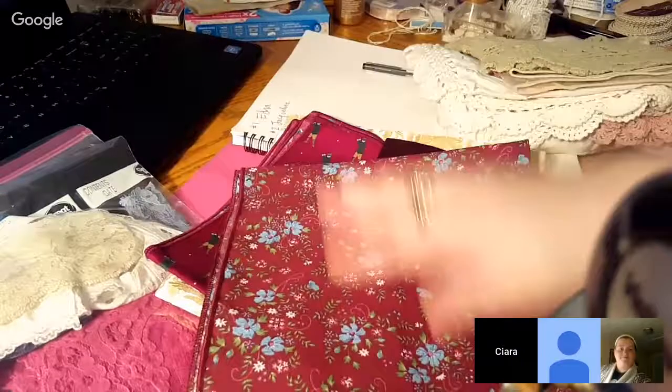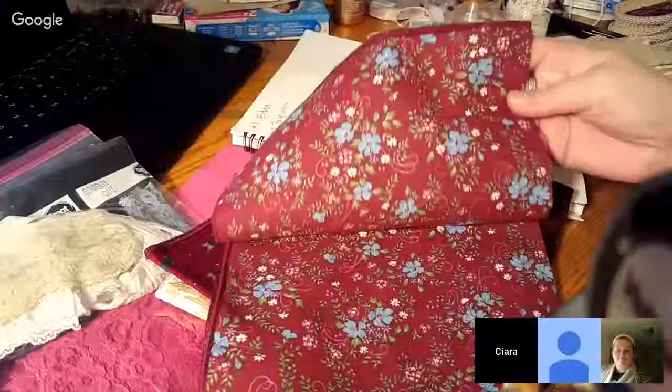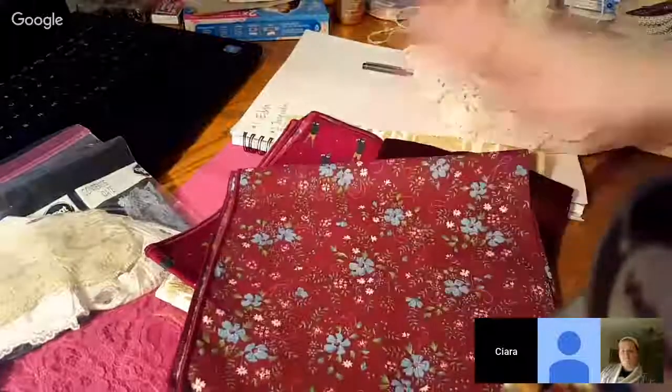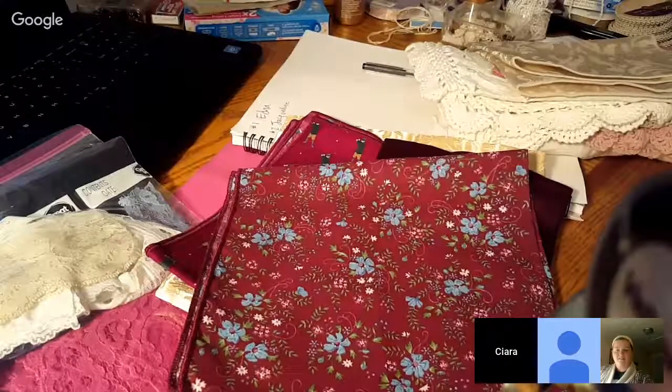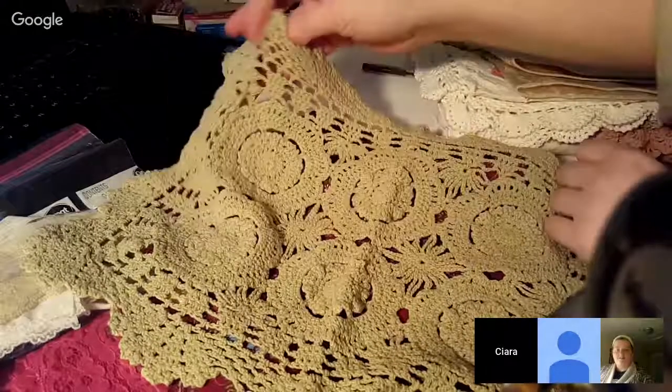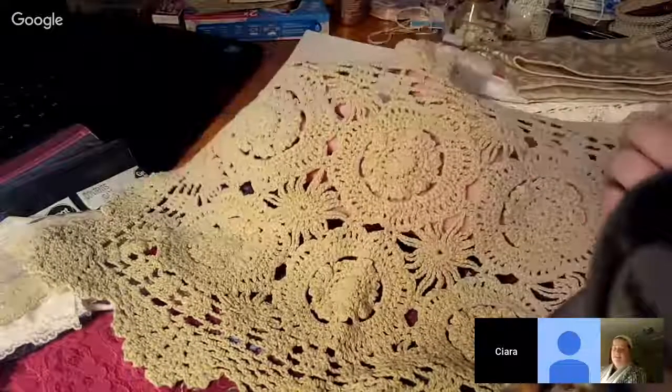And there's this really pretty burgundy linen as well that's vintage. It has really pretty blue flowers. Reminds me of shabby chic. A cravat. And there's this table mat with these doilies on it. Deanna's getting it.